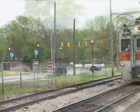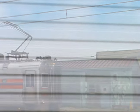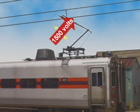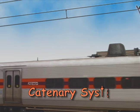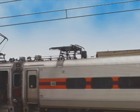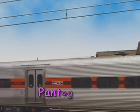But the South Shore is different. Their locomotives, or motor cars, don't use diesel motors to generate the electricity. They get their power from overhead electrified cables. This is known as a catenary system. The electric power needed to run the trains is transferred from the cables to the train through pantographs.